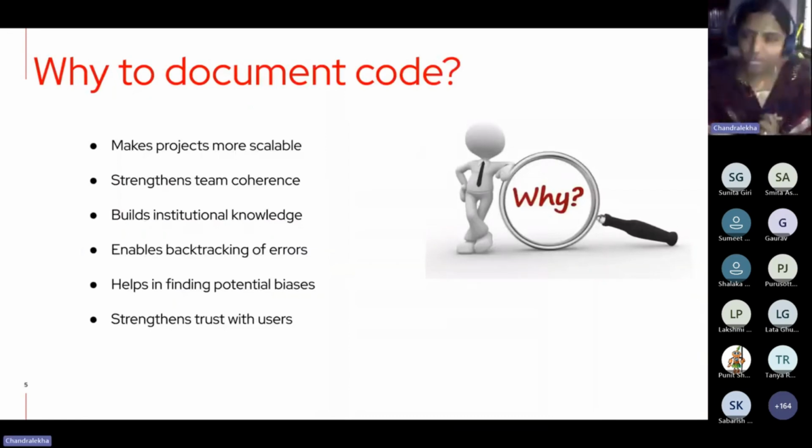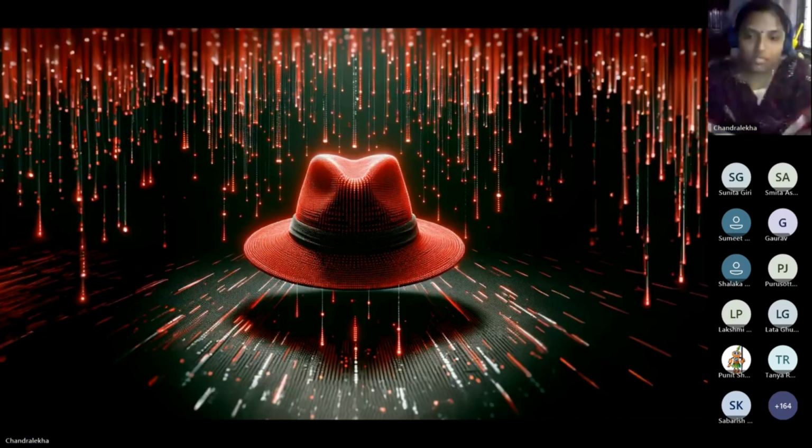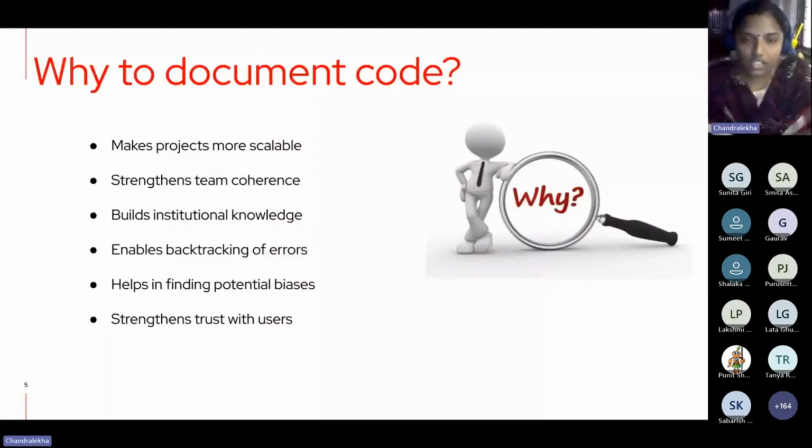Is it really a topic of discussion? This is something developers write for their own understanding. So why should I actually know about this, and why should I document code? Sorry, is my screen still visible? Can somebody confirm? Yes.